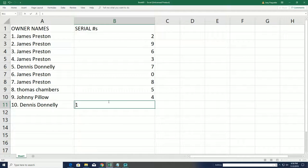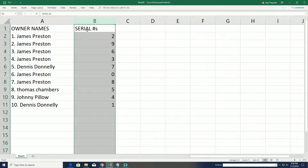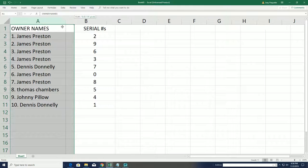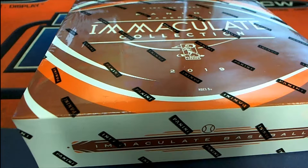Congratulations, Tennessee, with number one. Perhaps the best number to own. Perhaps. We'll see. Good luck, everybody. Let's see what happens. What is going to be the best number to own?